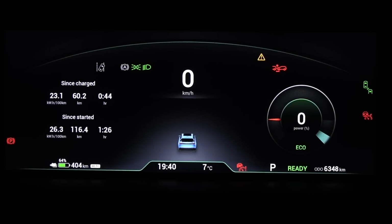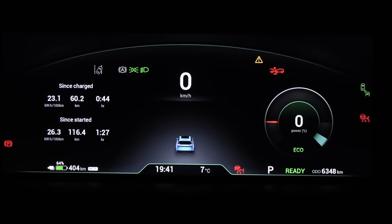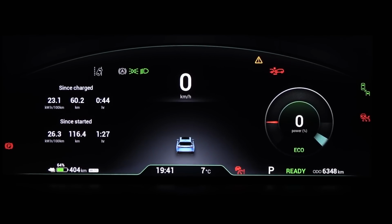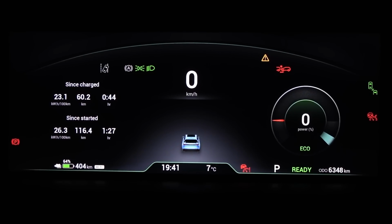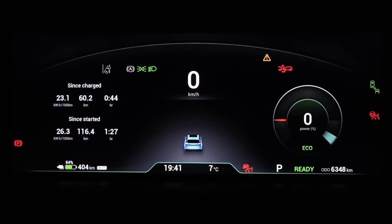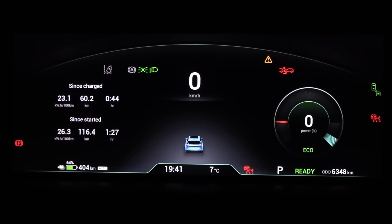We are done with the 90 test, and the consumption was 231 watt-hour per kilometer. What the heck? This car is thirsty. E-tron, go home. I will also check the distance here, see if there's any distance error. But let's charge it. Let's plug it in so we can reset the charge timer.